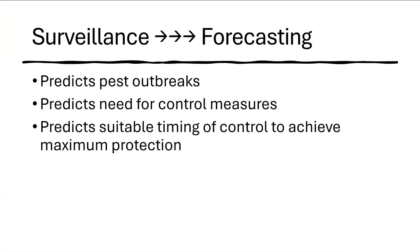We'll get into some of the tools that we have at our disposal to get at that a little bit later, and predicting suitable timing of control to achieve maximum production. This is a quintessential one, right? I think maybe everyone here has, to one extent or another, applied a pesticide and maybe not achieved the exact level of control we were hoping for. So frequently, that can be a result of the fact that the timing was just a little bit off. Many pests have a really specific stage at which we are looking to target them to prevent them from escalating to uncontrolled numbers, or they might have a specific stage in which they are only then susceptible to the pesticides we have at our disposal to treat them.